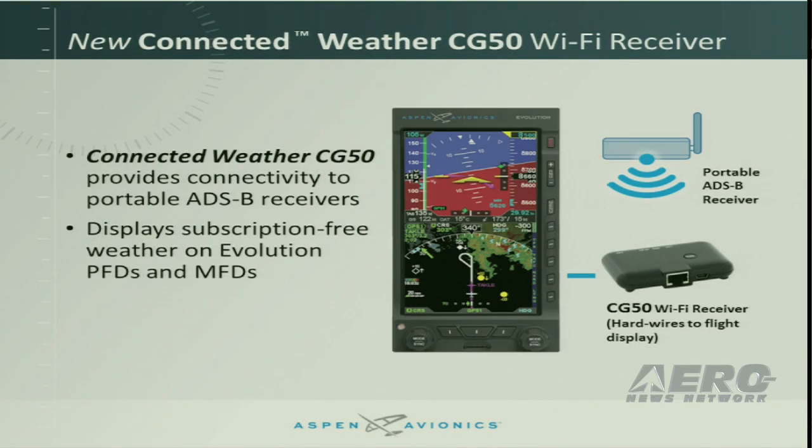As I said, we're approaching this from the connected panels front. With the wireless bridge, we're also launching a brand new connected panel product called Connected Weather CG50. We now have our connected pilot platform, which is the CG100. The CG50 is a small wireless device that is easy to blind mount behind the panel, and it does one specific thing. If connected pilot does a lot of things, this little wireless device just does one thing, and that is to take that same weather that's coming off those portable ADS-B receivers and put it onto Aspen displays.